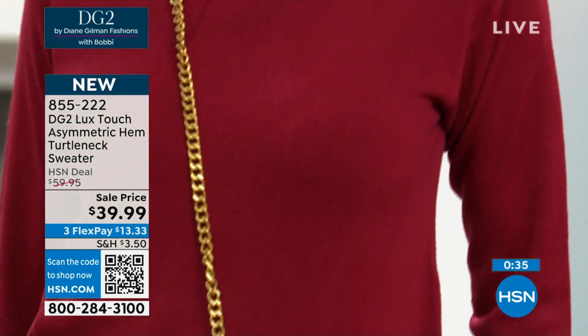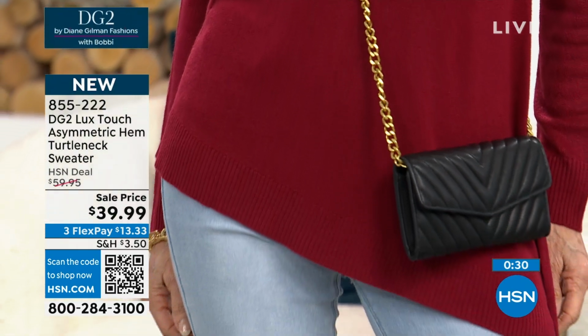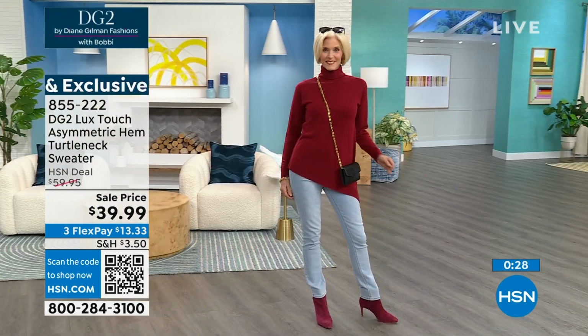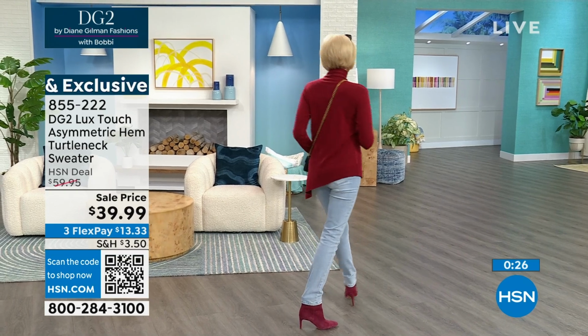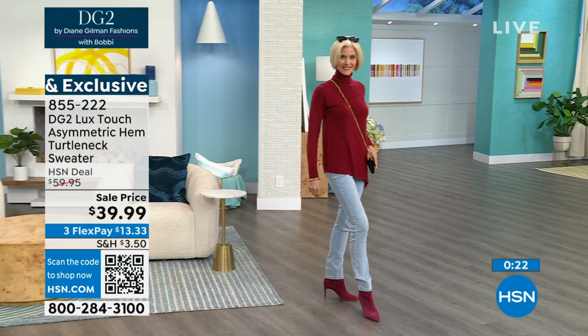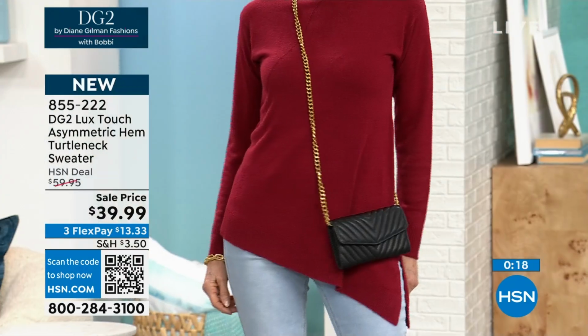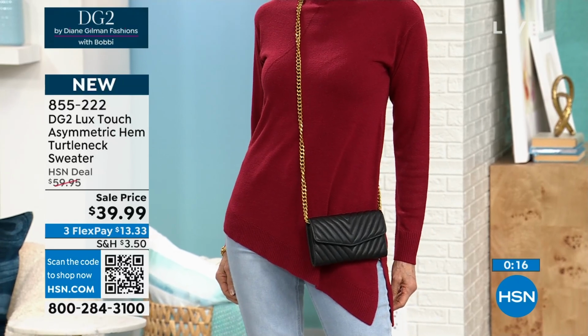Both you and Carol have the same jean on, right, in the chambray. Yes. And just look at the coverage of that asymmetrical line. So beautiful. And then look, she's teamed it up with the boot. I mean, she looks phenomenal. And you have to get this hot fabric home to really understand and appreciate it. I will tell you, it is also all washable, easy to take care of.